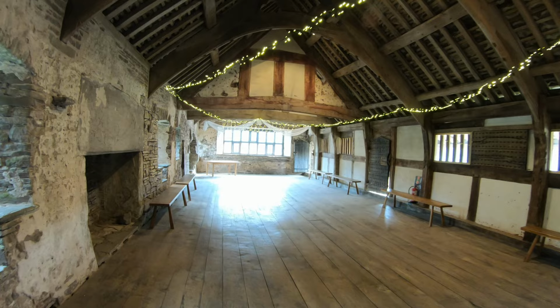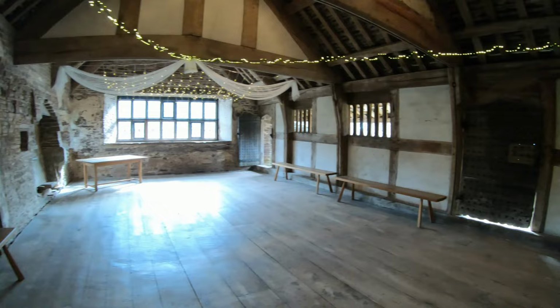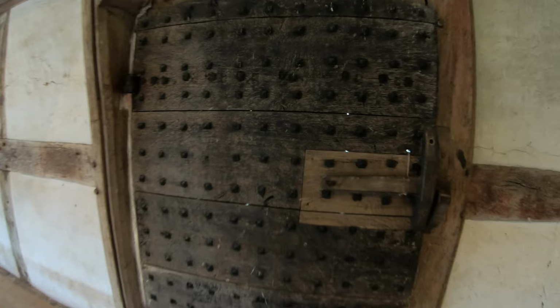As you can see from the crossbeams above, partitions separated an upper hall, private apartments, and also a solar. In this room, the upper hall, solar and apartments were heated by three separate fireplaces set on the exterior of the outer wall.